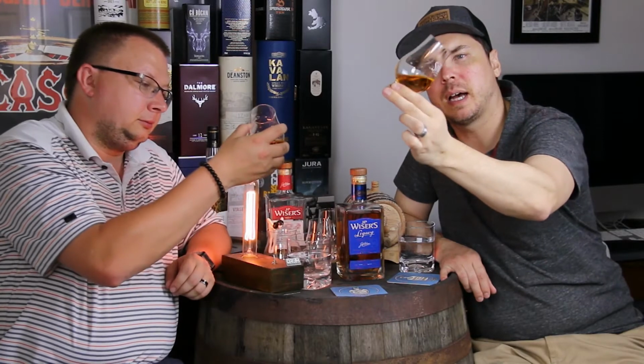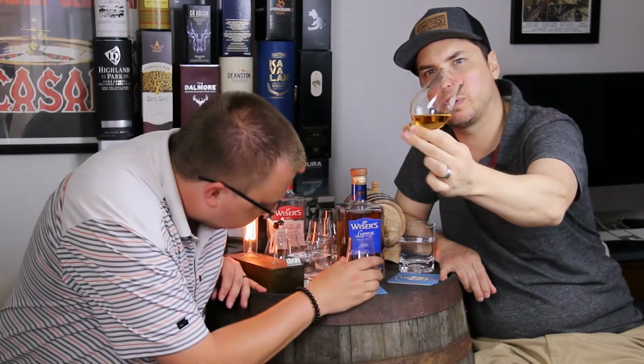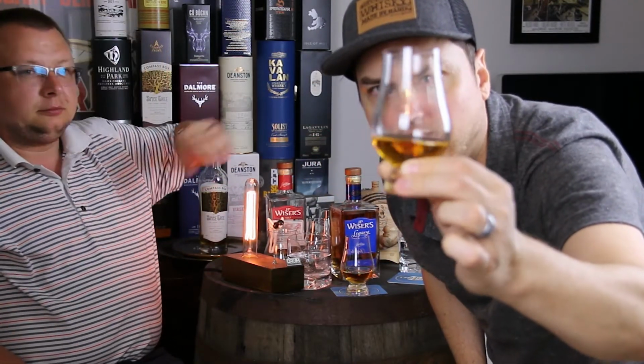And color-wise, guys, you're looking at a very light copper or maybe even a dark straw color to the whiskey here. For some reason the camera's not quite focusing like it should, but hopefully that'll give you a better idea of the color on the whiskey. Some nice legs on that as well, so we can tell there's a good bit of proof there.